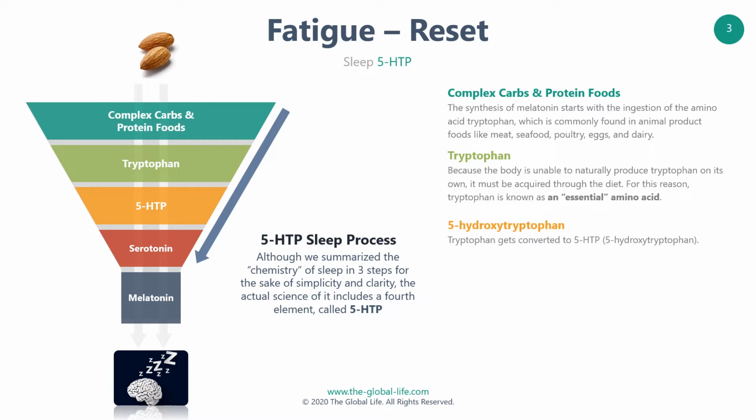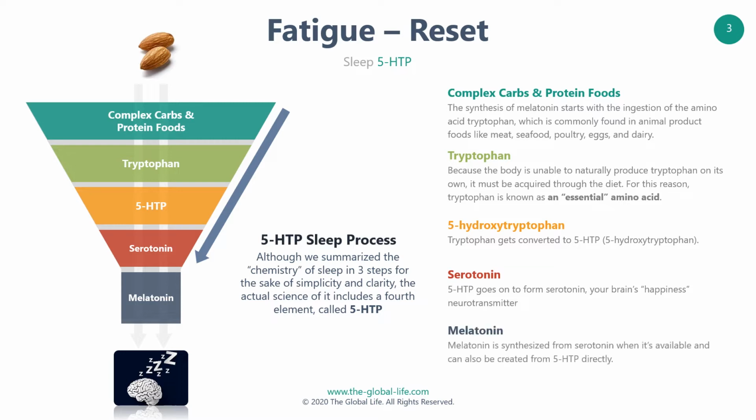Tryptophan gets converted then to 5-HTP, which then gets transformed into serotonin, or your brain's happiness neurotransmitter. Finally, melatonin is synthesized from serotonin when it's available, but it can also be created from 5-HTP directly, meaning you can still go to sleep even if you're not happy.